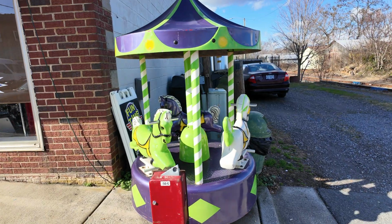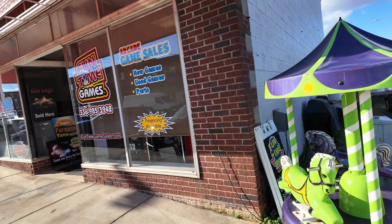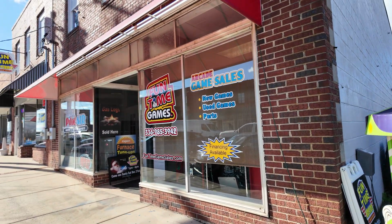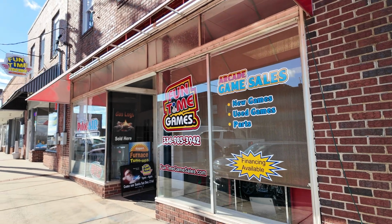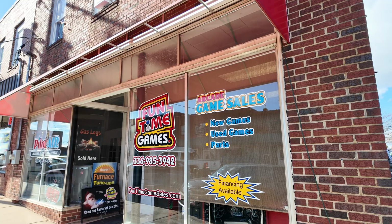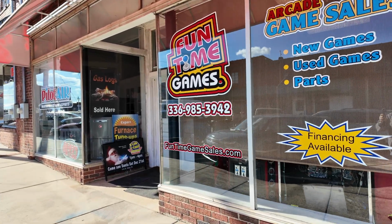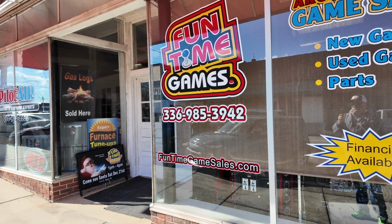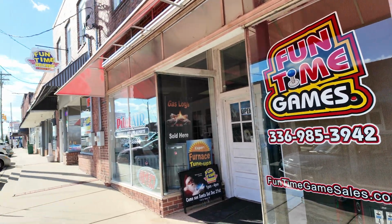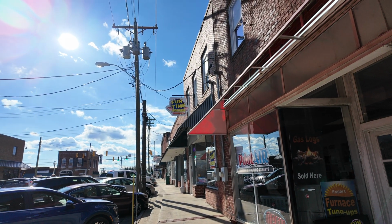And you can totally ride this merry-go-round if you have 50 cents. And then speaking of fun stuff to do, right here is Fun Time Games. Arcade game sales. New games, used games, parts, financing available. FunTimeGameSales.com is their website. And right over there is the Fun Time Arcade Snack and Bar.